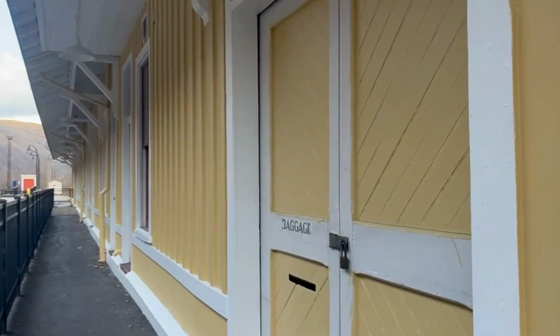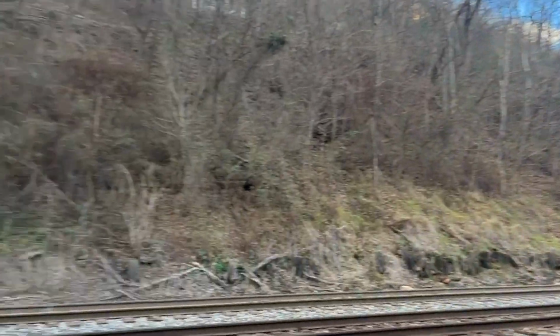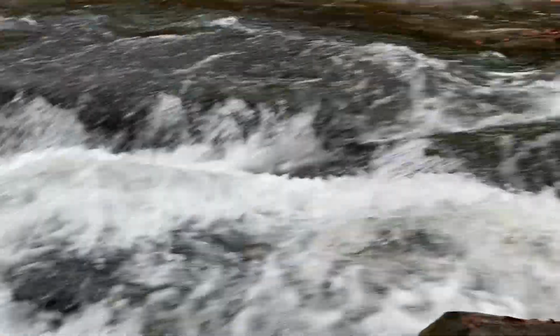You have another place you can pick up your bags. This place is amazing, class. Students, check this out! We found a waterfall!